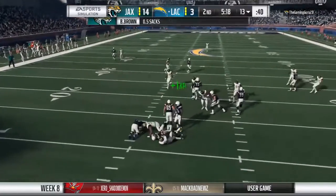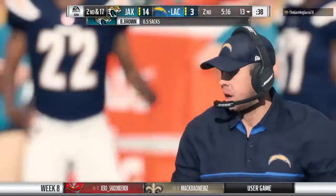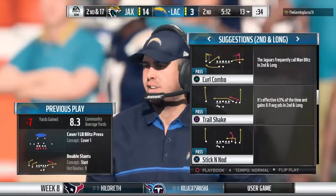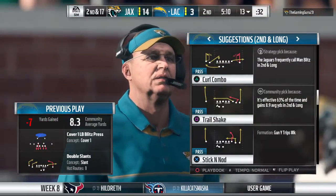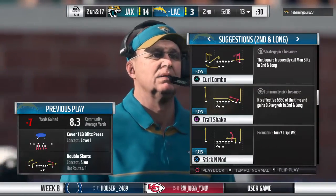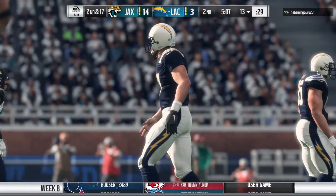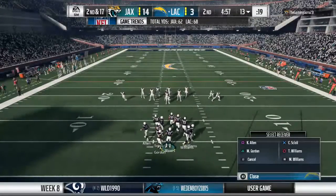And the Jags get to him as down he goes. Blair Brown coming on the blitz. He gets him for a loss of 7. Well, that play was the very definition of fast, quick, and in a hurry. Suddenly, he was there. Yeah, blink of an eye. That happened fast and a big sack.